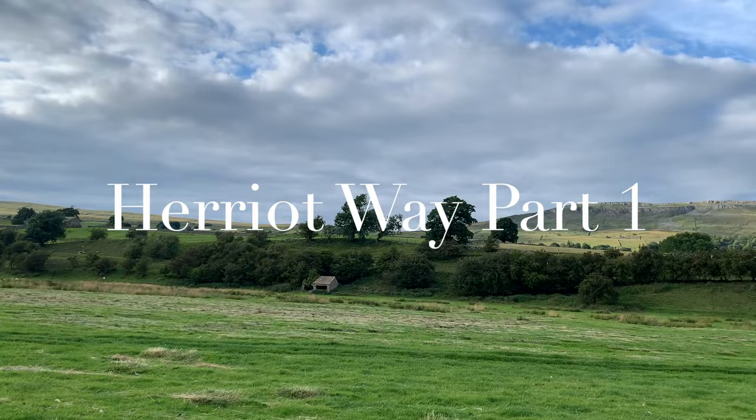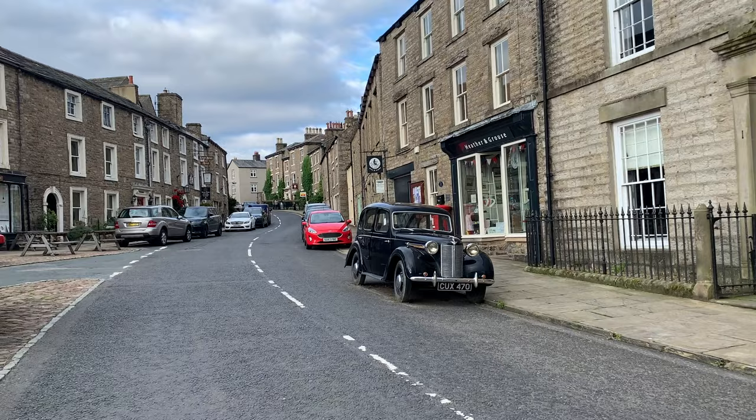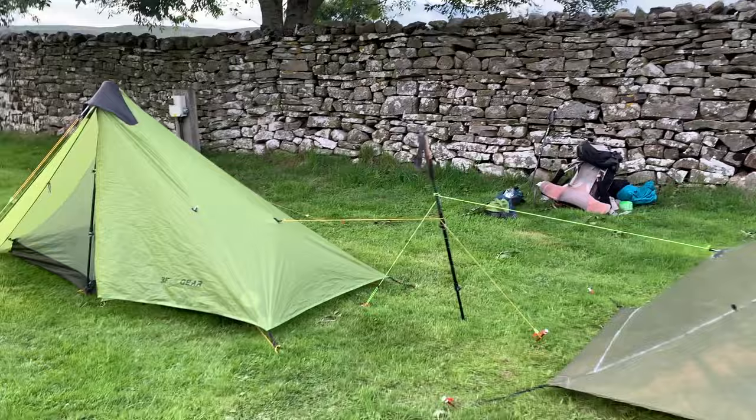It is a 52-mile walk through the heart of the Yorkshire Dales, inspired by a walk first described by James Herriot, the famous Dales vet. It takes in some of the best valley and moorland scenery England has to offer.